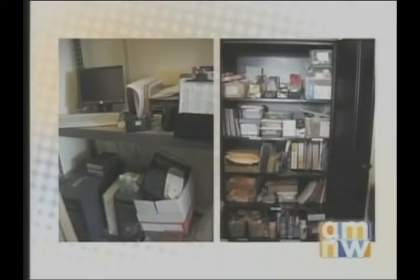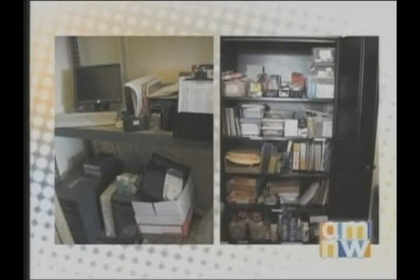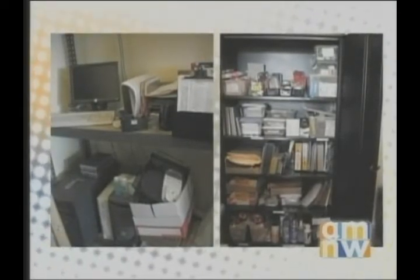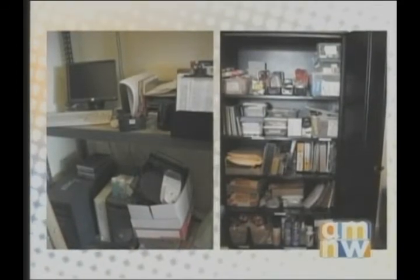Now, one thing that we saw when we came in here, our consultant walked into a big jumble. They had peripherals, they had a server, they had mail stuff everywhere, and even their office supplies, while they looked organized, were layered pretty deeply. So I want to show you the after.